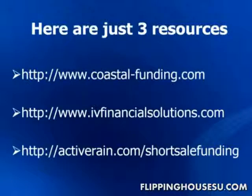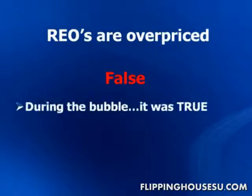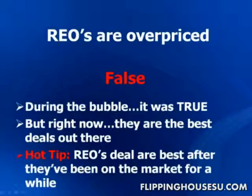Now, another common misconception: REOs are overpriced. This is absolutely false. During the bubble, it was true. Okay? During the bubble, the banks got greedy, and investors were overpaying for properties because they could sell them quickly. However, right now, the best deals that you can get, way better than buying from individual sellers, are REOs. Now, I'm going to share with you a hot tip here. This is one of those hot things that I promised you. Everybody thinks, I've got to get the REO deal when it first comes out. Actually, that's not when they're the best deals.